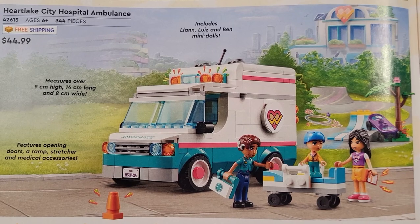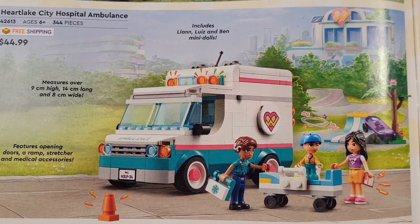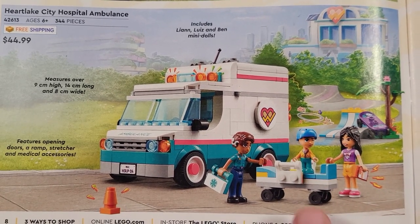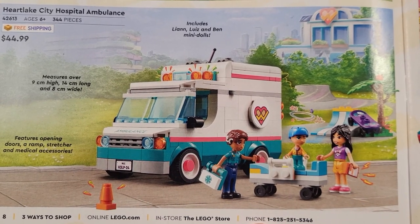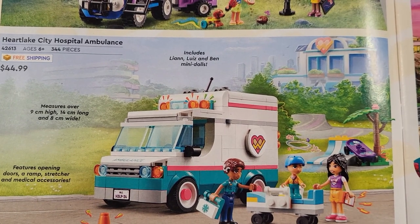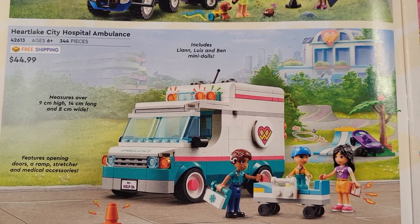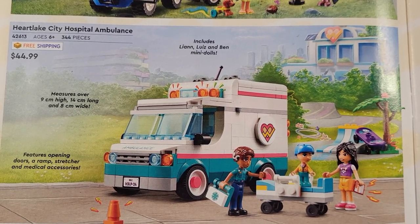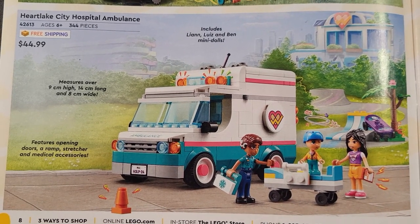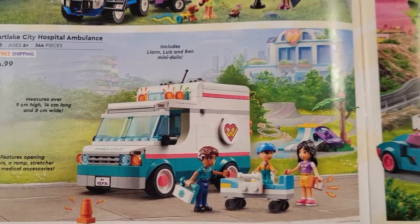We got the Heart Lake City Hospital ambulance. So yeah, I haven't seen an ambulance like that on the road, but definitely in Heartland, you would have some nice coloring. You got the graphics and everything. I wonder who's hurt. I guess the skateboarder, yeah, he got bonked on the head, so he's needing to get checked up. And you definitely want to put out the caution sign, make sure that everybody's safe. And so yeah, he'll get better now.